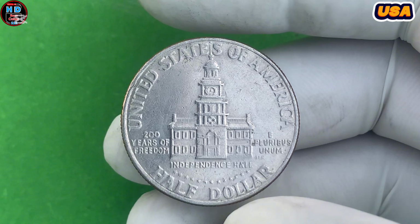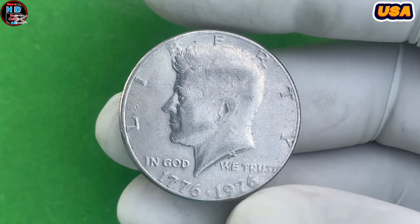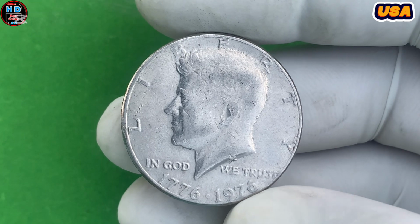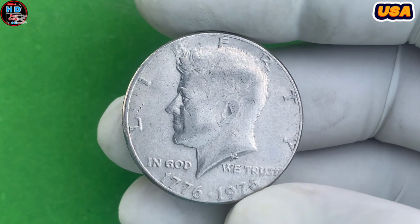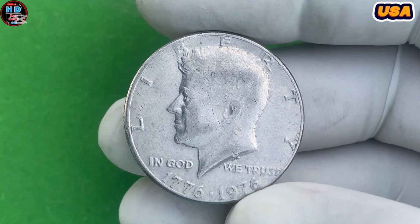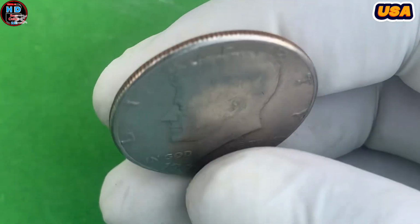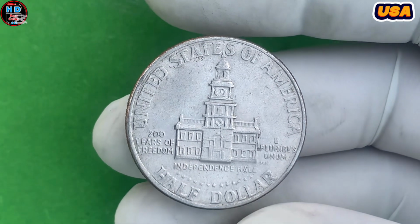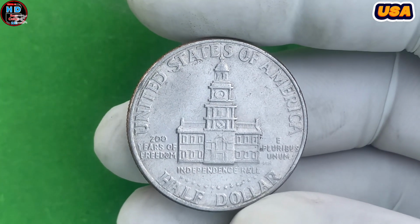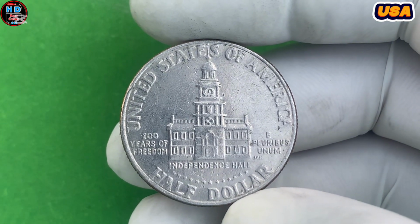So, you might be wondering, how much could a Kennedy half dollar from 1776 to 1976 actually be worth? The value of these coins varies widely depending on factors such as the condition, type of metal used, and any special characteristics like minting errors. A common, well-worn 1776 to 1976 Kennedy half dollar might only fetch a few dollars above its face value.